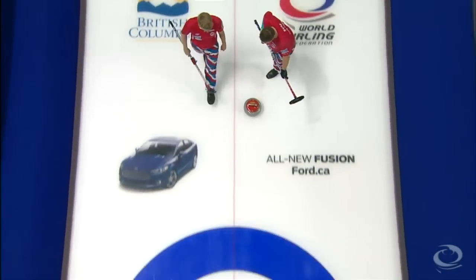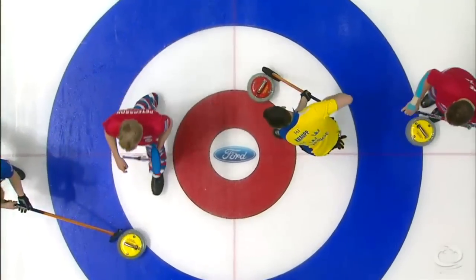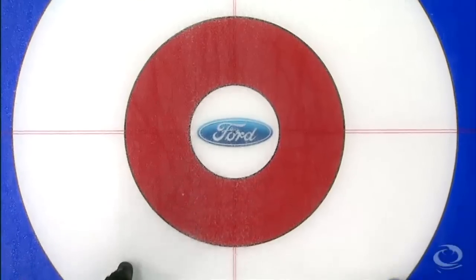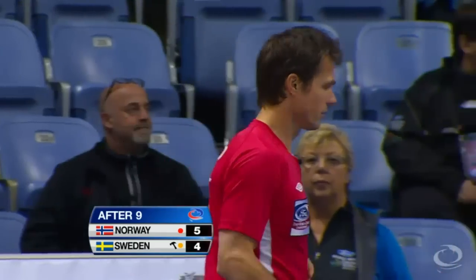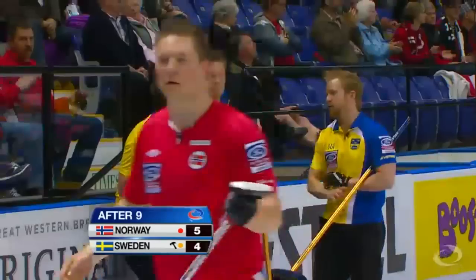Well, needs to hit and stick. The last, and Ulsrud does just that. Hits, sticks, gets his 1. So Norway, who must win at 4-4, now has a lead heading to the 10th end, 5-4. Sweden has the hammer, will try and score a deuce in 10 to improve to 6-2.